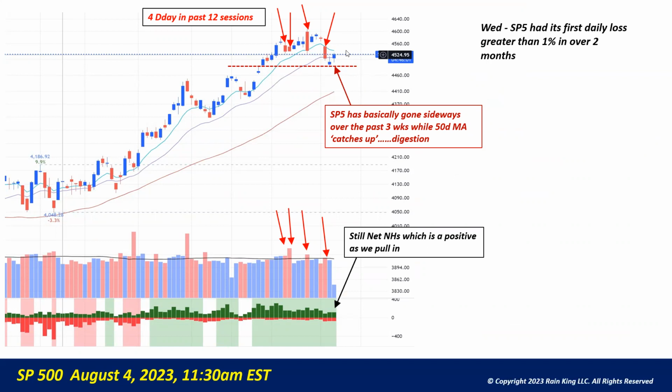We're not seeing some harsh follow-through on sell-offs. We do have the distribution day marked, but believe it or not, Wednesday, this day here, was actually the first S&P daily loss greater than 1% in over 2 months. Very persistent uptrend. You'll note also on the chart here, we still have net new highs on the new highs, new lows indicator, which is still positive as we're pulling back in. So it's still very constructive, and some distribution is normal on the way up. You can't go up every day without some profit taking along the way.